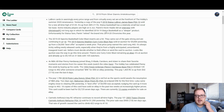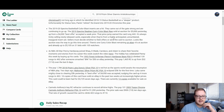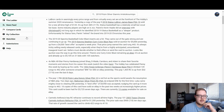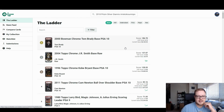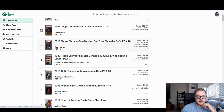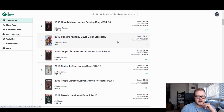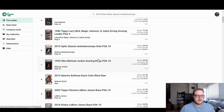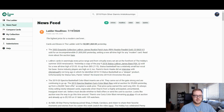Now, both Chris and Josh are heavy basketball guys, so a lot of this content really trends basketball. But to their defense, if we go back to the ladder, you'll see that most of the cards on the ladder that have the most momentum are basketball. So you don't see another sport pop up until number 14 with Wander Franco's blue Bowman Chrome refractor numbered out of 150.